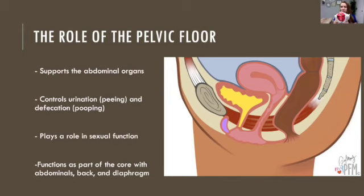The pelvic floor muscles also help to control things like peeing and pooping. They stay tight when you want to keep pee or poop in, and then they relax and let go and let those holes open, either your urethra or your anus, when you're ready to pee or poop. The pelvic floor muscles play a role in sexual function. They are important in orgasm, they're important in allowing penetration and increasing pleasure during intimacy with your partner.